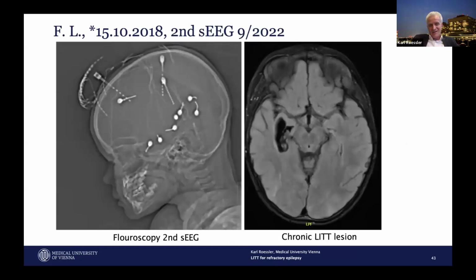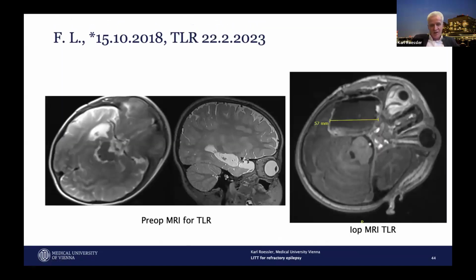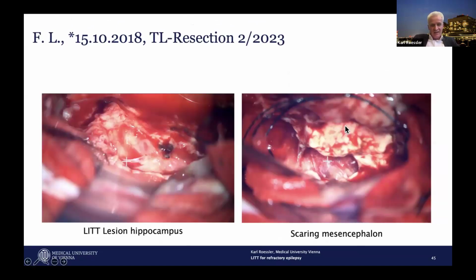Seizures came back 9 months later. We did a SEEG again, and we saw the seizures coming again from the right temporal lobe. And then I did a right temporal lobectomy. And this, I can confess, was the worst temporal mesial resection I ever did. Here you can see the scar tissue of the hippocampus and parahippocampal gyrus.